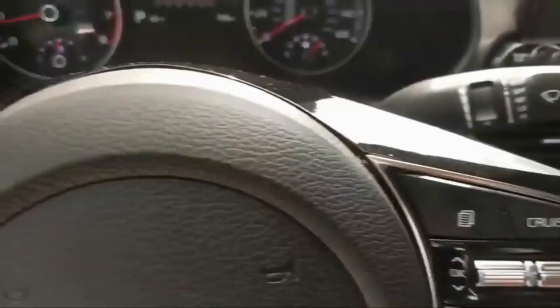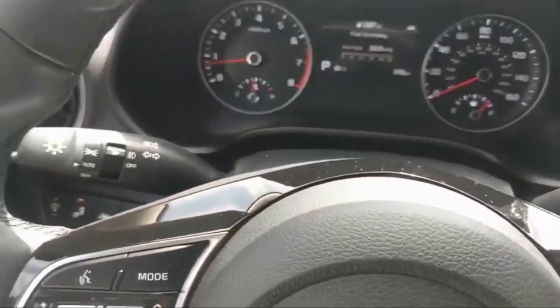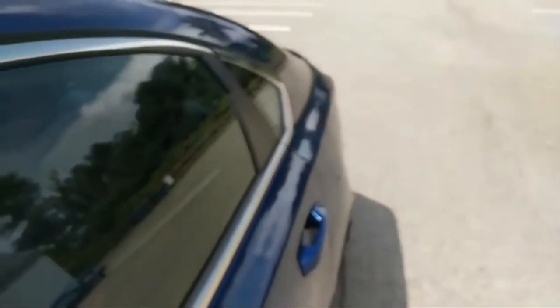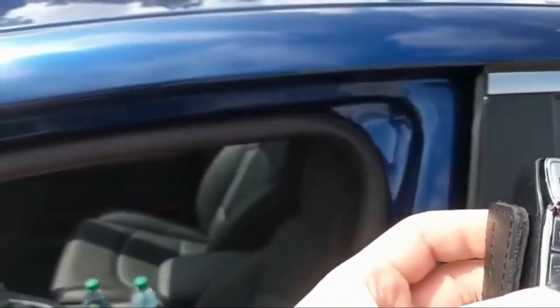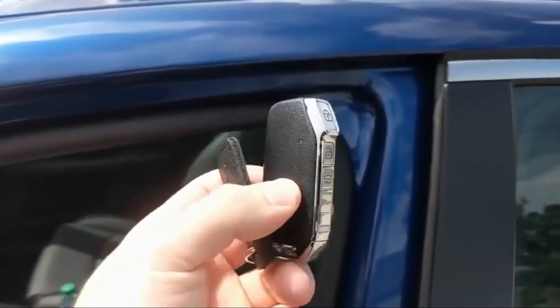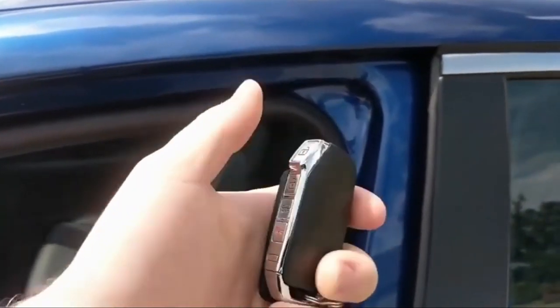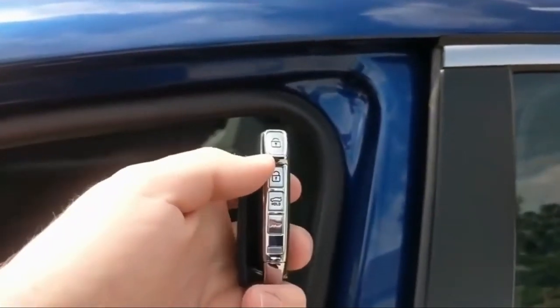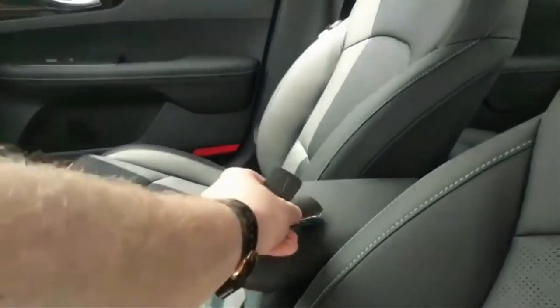So I'm going to go ahead and talk a little bit about the pricing. For that, I'm going to get out of the car, and I'm going to take a moment just to show you the key fob here. It is strikingly resembling the Stinger key, which is very, very cool. It's not circular up the top, but it is kind of like that detonator shifter that we loved on the Stinger. Very, very cool. So now let's talk about pricing.